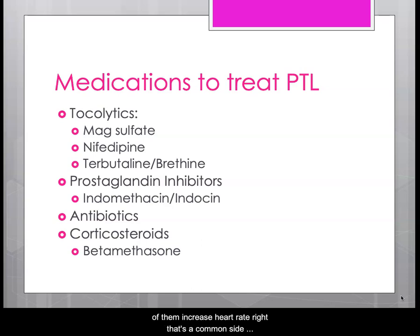Increased heart rate, right? That's a common side effect with bronchodilators. So when we give a patient terbutaline, there's a good chance it's going to increase the maternal heart rate, which could then also increase the fetal heart rate. Terbutaline can be given by mouth. It can also be given sub-Q.